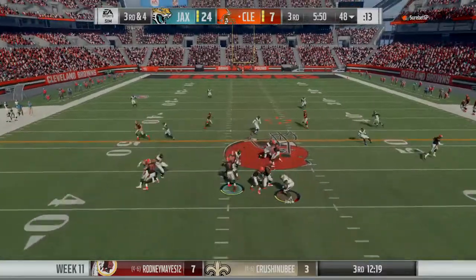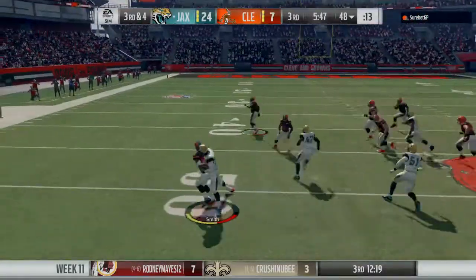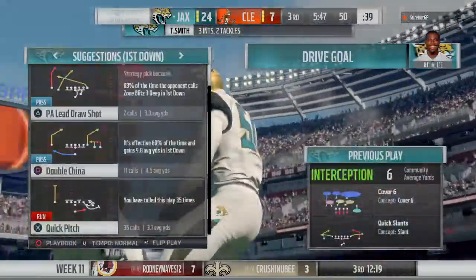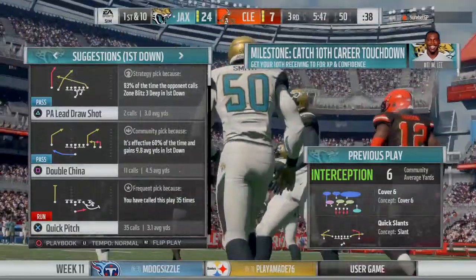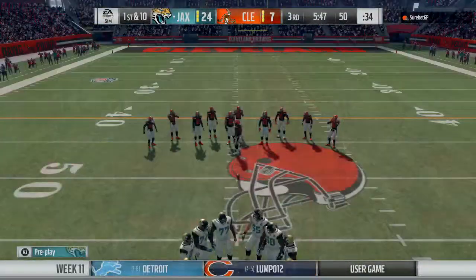Kaiser to throw it. And his pass is intercepted for the 4th time today. Picked off right around the 43. And he'll get this one out to the 50 to the midfield stripe. And that gives him now 3 interceptions in the game.